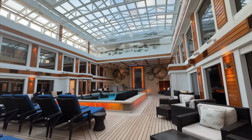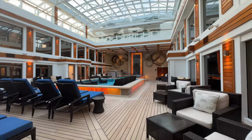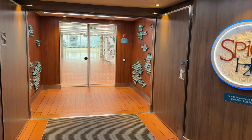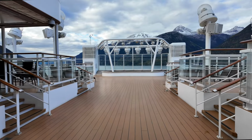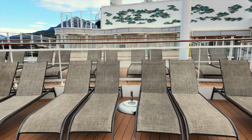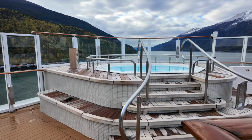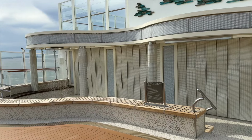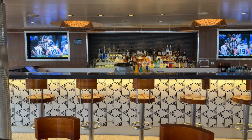All the way aft on Deck 17, we find the ever-popular Spice H2O. This adults-only area is like spring break for grown-ups. By day, it's a tranquil retreat with hot tubs and a waterfall, but at night, it transforms into the hottest party spot on the ship. Oh, and kids are allowed back here in the evenings.